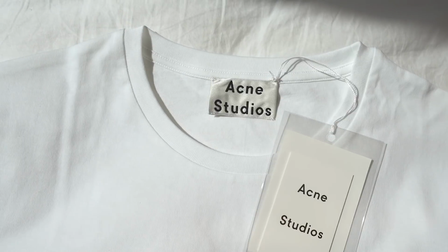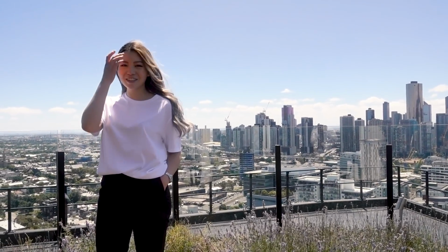Last but not least, I had to include a bougie option, and it is from ACNE Studios. It is $135, so pretty steep for a plain white t-shirt. First impression wise, you can tell the quality is a lot higher than all the other t-shirts. The fabric is a lot more refined, and the way it is constructed as well in terms of the stitching, you can tell it's a better quality. Is it worth $135 though? I don't think so. It does sit on the body quite nicely.